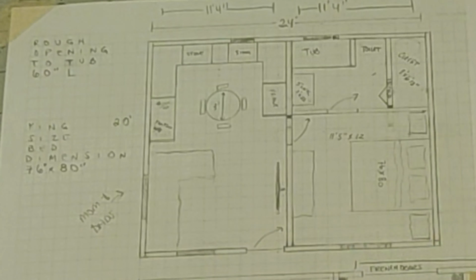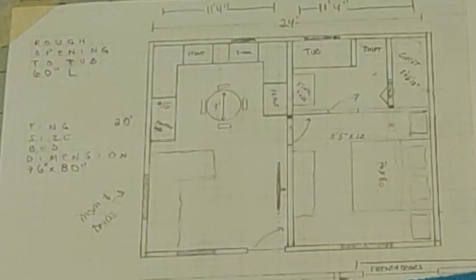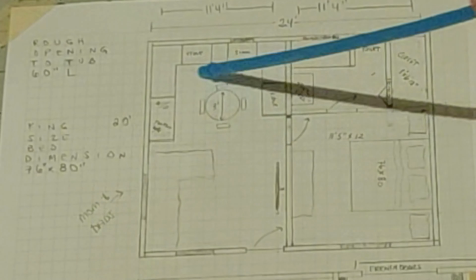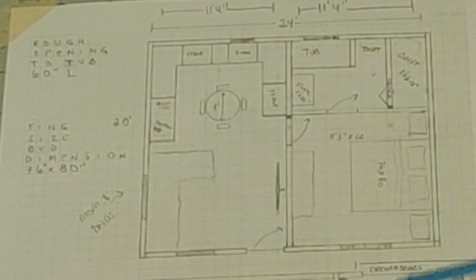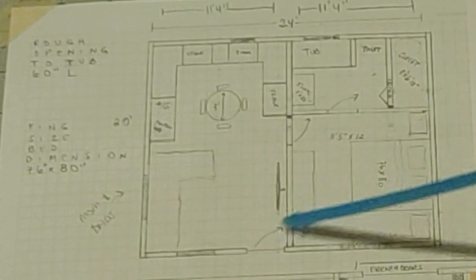So it's just a one bedroom cabin. This one is 20 foot by 24 foot, and it has the kitchen area and a living area separated by basically a center wall going down the middle. That way they can put their TV and such.